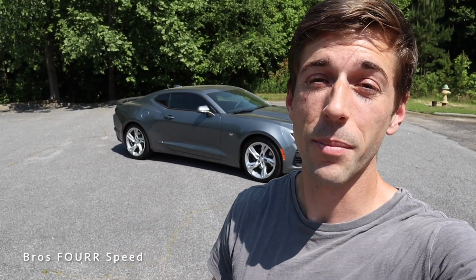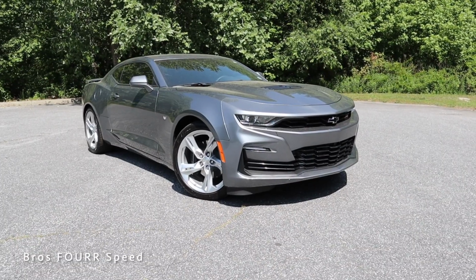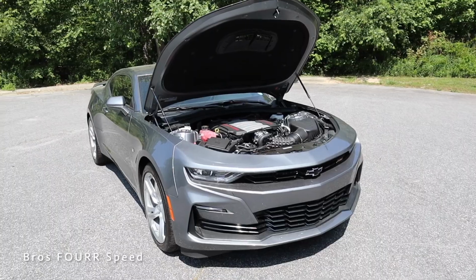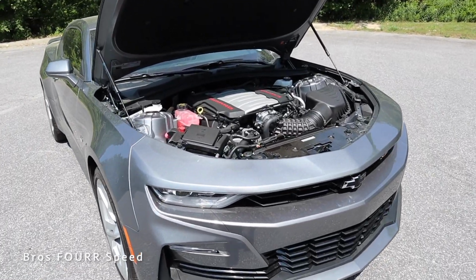But the Camaro that you see behind me is finished off in Satin Steel Metallic with a list price just over $51,000. To start off today's review, let's look at what powers this Camaro.